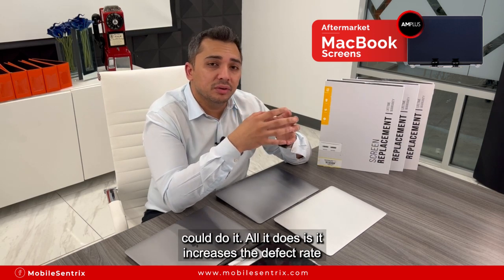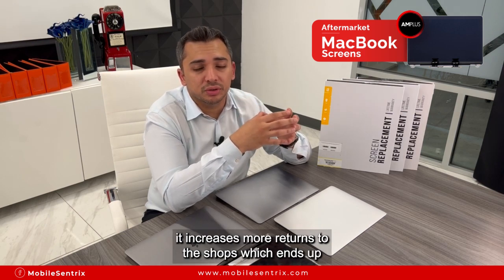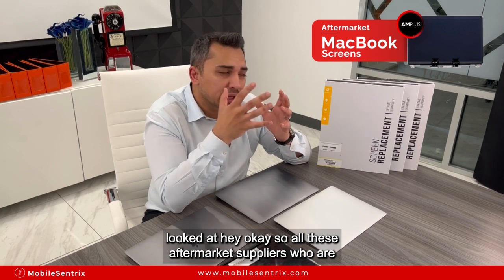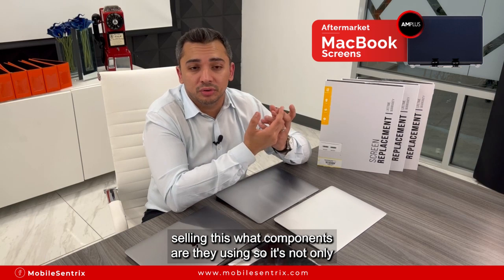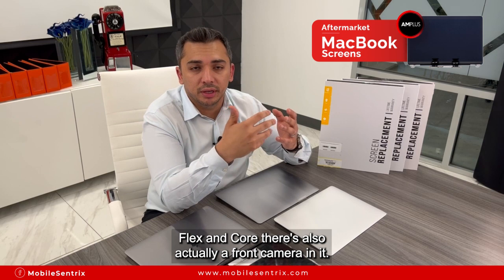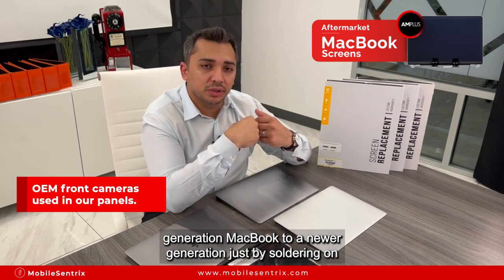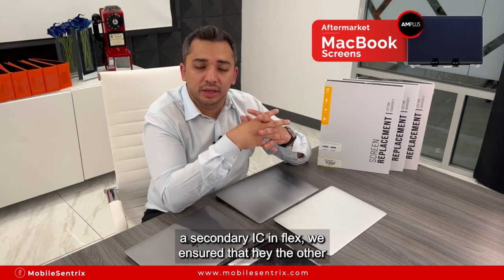All it does is increase the defect rate, and it increases more returns to the shops, which ends up bringing more of a bad image for us. Second, we looked at all these aftermarket suppliers who are selling this, and what components they are using. It's not only flex and core, there's also a front camera in it. We saw that most of them are using aftermarket front cameras which are being converted from an older generation MacBook to a newer generation just by soldering on a secondary IC and flex.